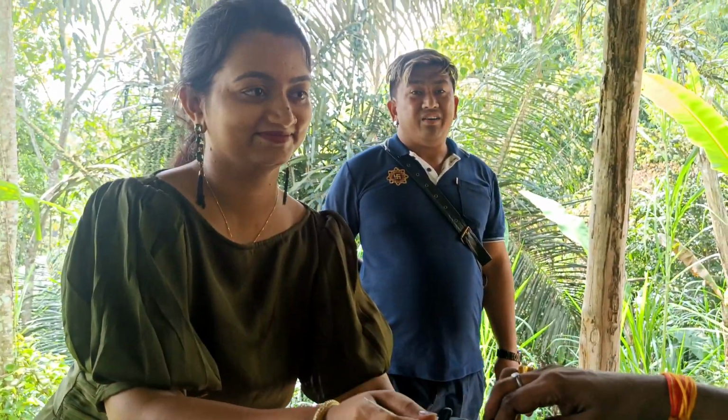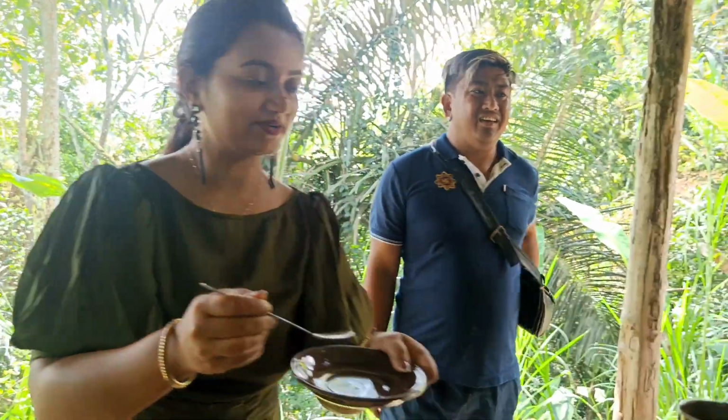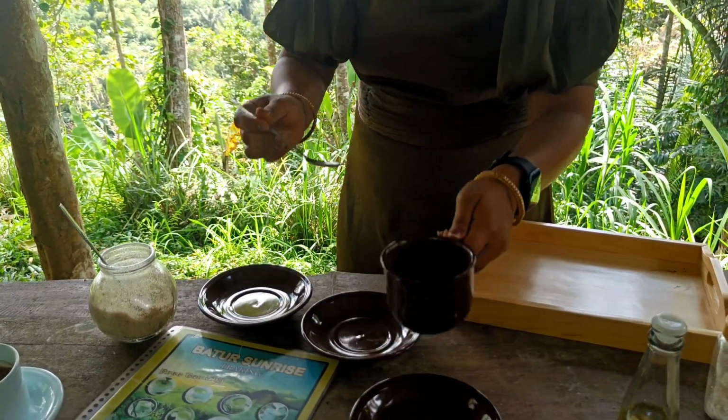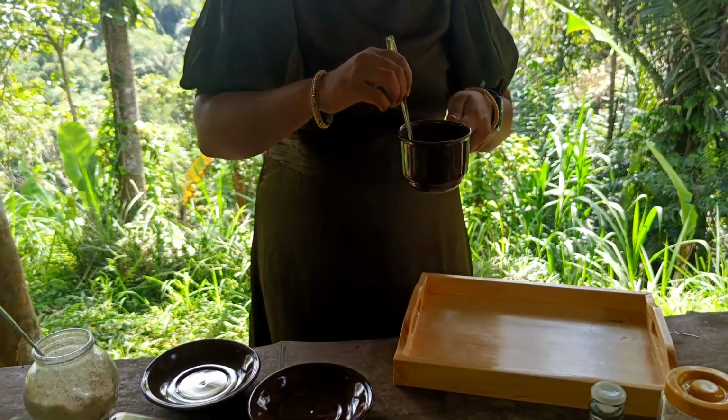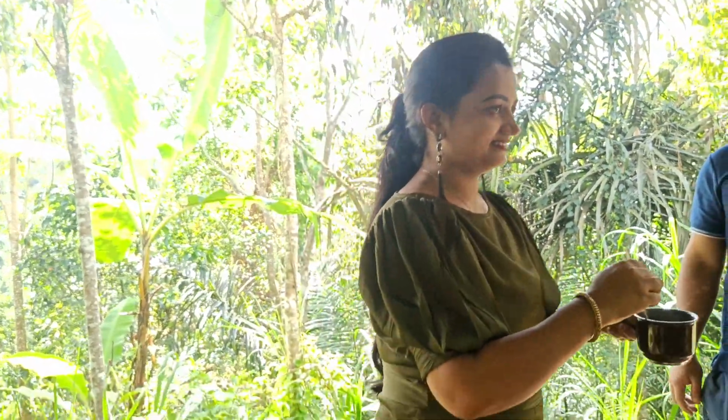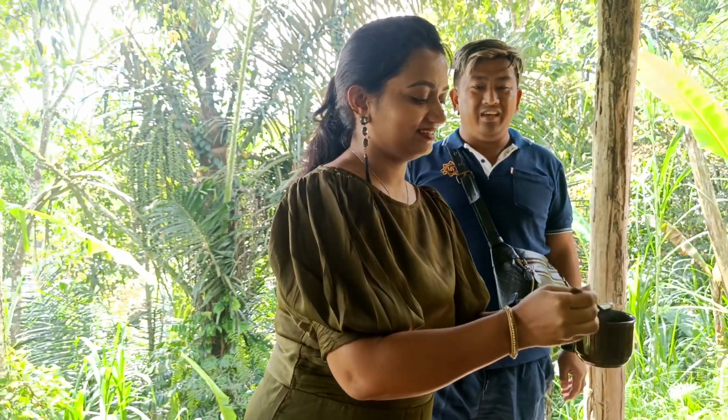Try luwak coffee, 50,000. The price is 50k for one cup of coffee. Yes, of the luwak coffee. It's 50,000 for a cup of coffee. It's very expensive.